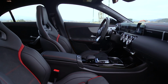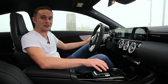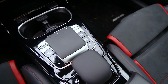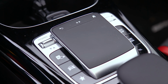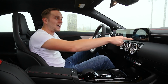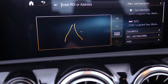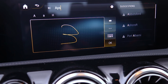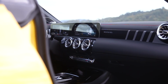So another cool feature that they have introduced with all new AMG models is this trackpad down here. This allows you to control your infotainment system right above. And honestly, it does work quite well, but it's a little bit gimmicky in certain areas. So one of the features they give you is the ability to actually draw out letters on the pad instead of typing it in manually, which in essence would be a great idea. However, I find it not to be the most accurate and a little bit finicky to use.